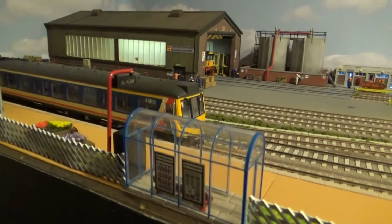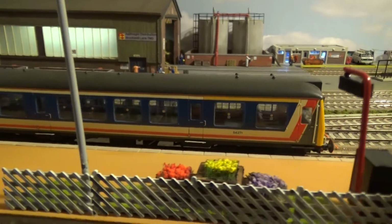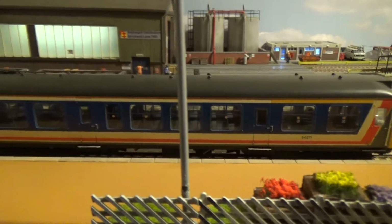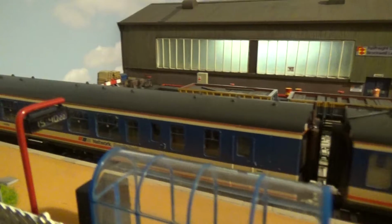This 108 from Bachmann's also new. Bought off eBay quite cheaply. It was a bit tatty when I bought it, so I've done it up a bit.